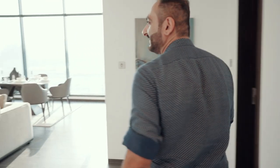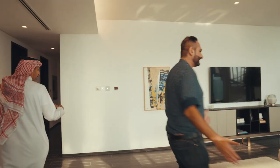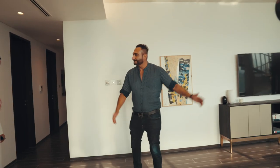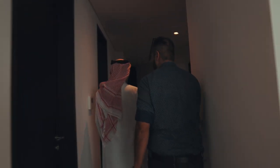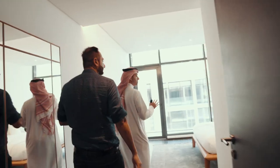Exactly. Welcome, guys, to the two-bedroom penthouse. Beautiful view. How big is the space of this apartment? So this is roughly around 230 square meters. So this is an amazing living room to be chilling in. We have on the views a powder room, we've got a maid's room, we've got a storage facility, two master bedrooms, each with its own balcony.